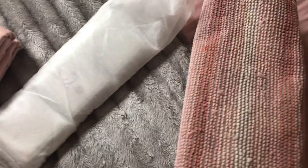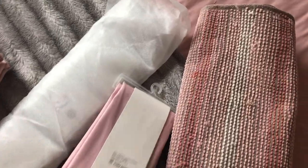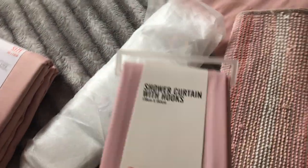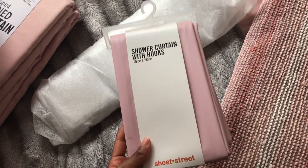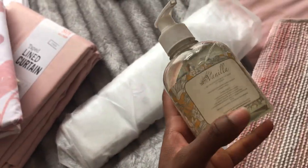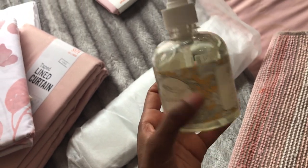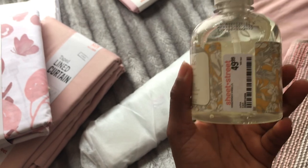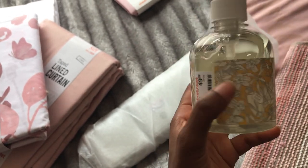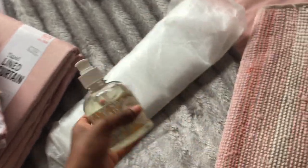And then I also got shower curtains for only 60 rand, because the one that I have, guys, yo. And then I got this vanilla hand wash. It smells so nice, you guys. Like, yo, I got it for 50 rand. I can't wait to try this. You know, it's not lotion, that thing, though.